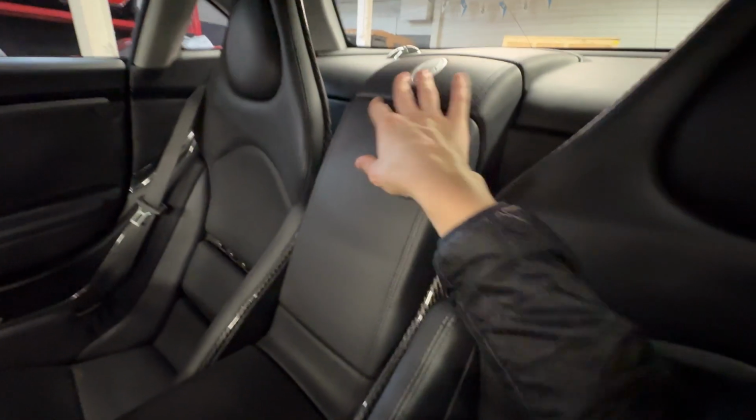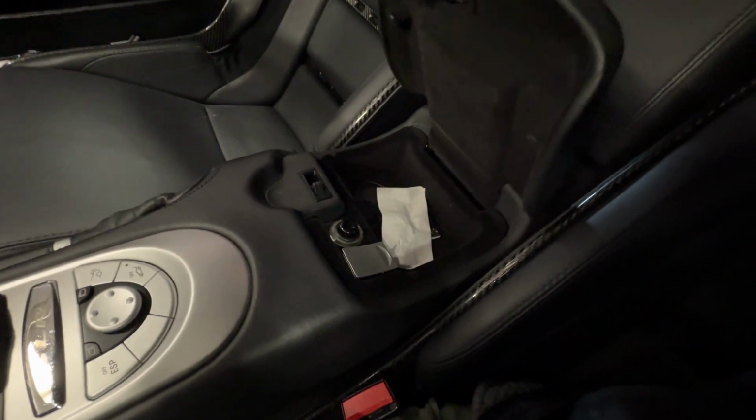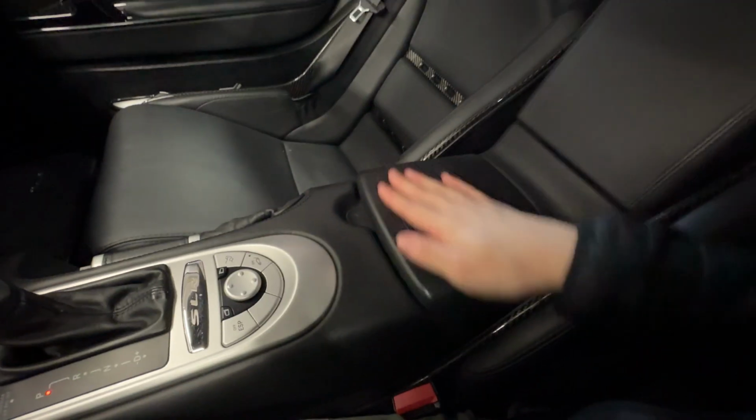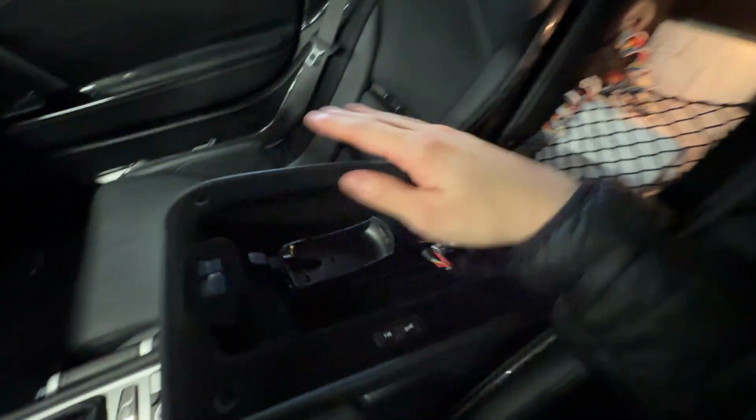But instead, your storage will live in here. And I think there's a little bit more storage here as well. So a little bit of storage here. You have a little cubby there, as well as a cigarette lighter, which is really cool. And of course, wrapped in leather. And back here, you have some more storage. Ignore the rainbow wire right now.